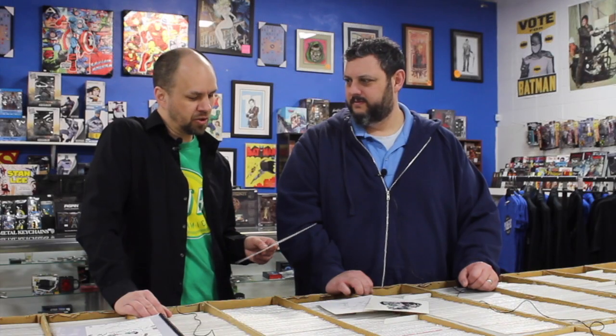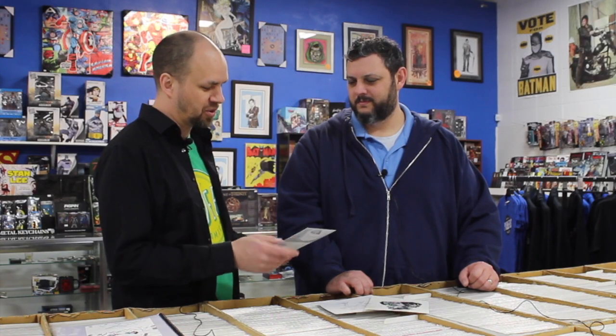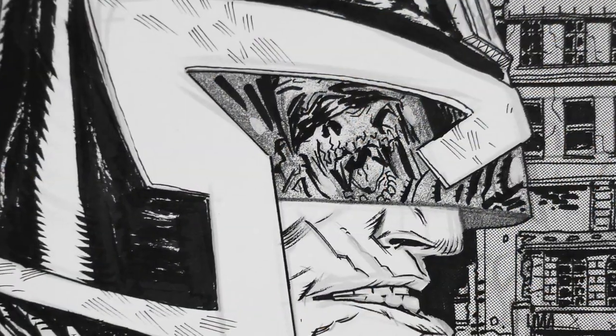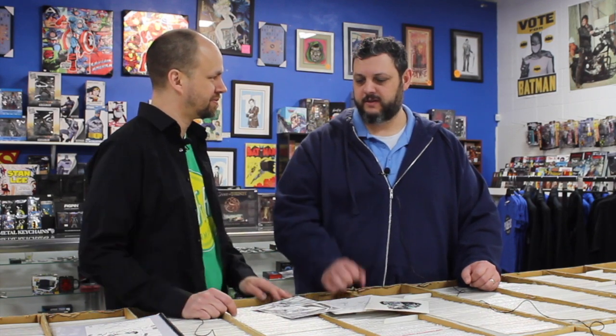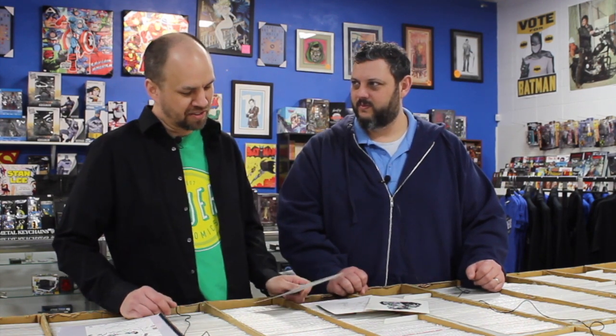So this was a cool find for me. You can see that he did a really good job having the character coming after him in the reflection. It is really neat. It is cool, and I'm a sucker for UK books, like 2000 AD. So to see that, I was jealous immediately that you grabbed it. Yeah, Judge Dredd, I just thought it was something kind of fun.